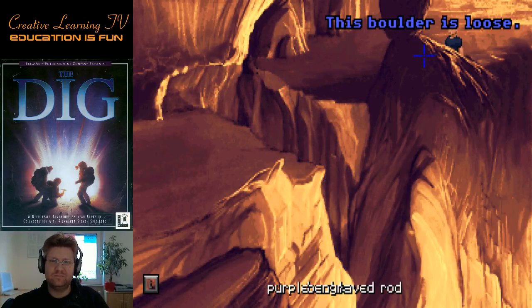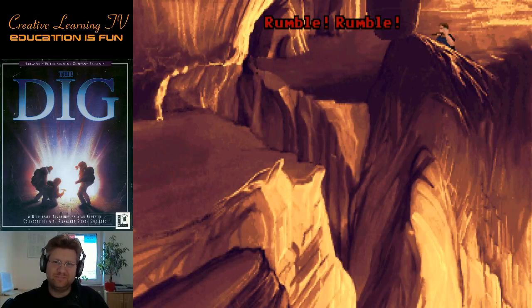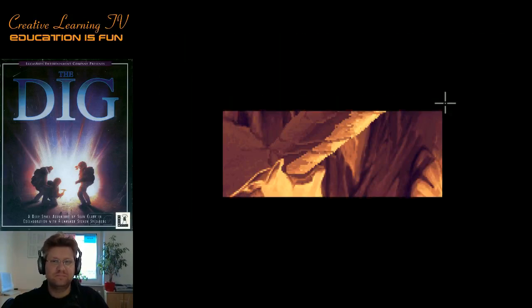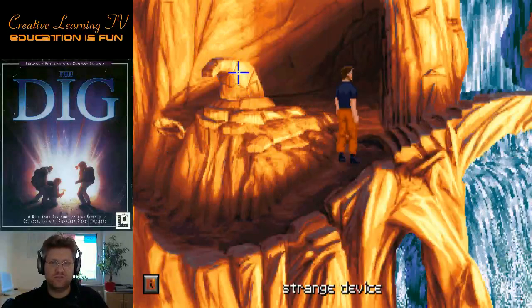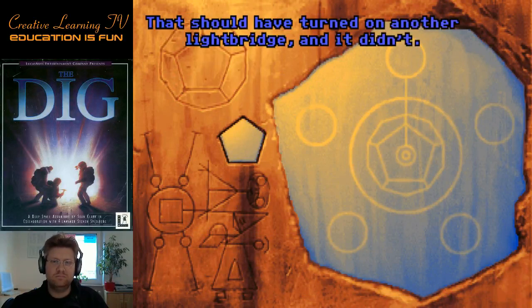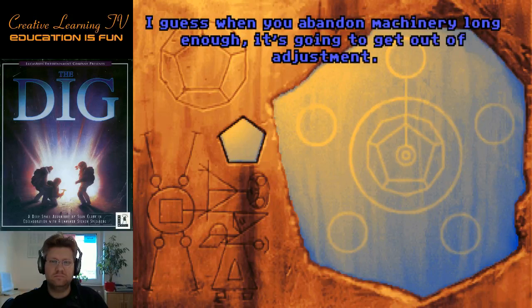This boulder is loose. Okay. We've already shoveled away one boulder. Okay, built ourselves a nice bridge. Oh, there's another one of these leopard thingies. That should have turned on another light bridge, and it didn't. Bummer. I guess when you abandon machinery long enough, it's going to get out of adjustment.